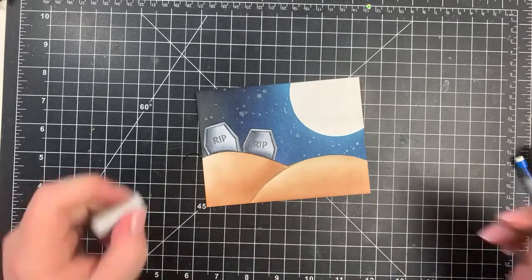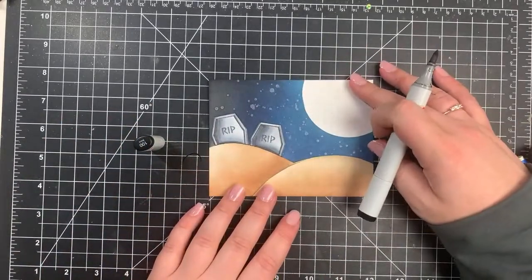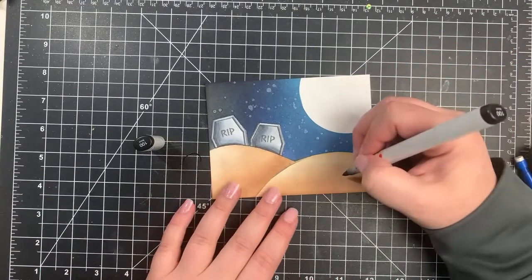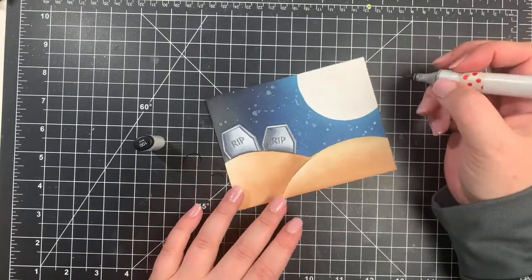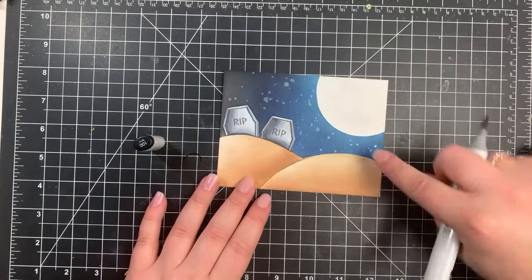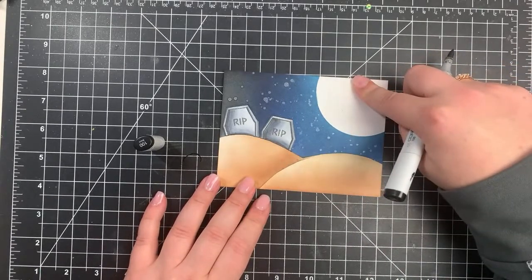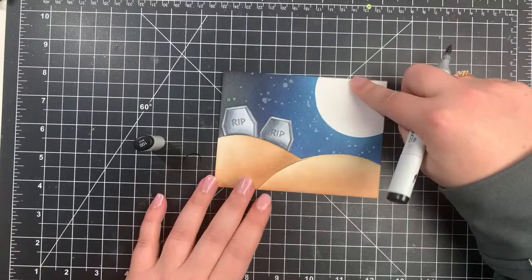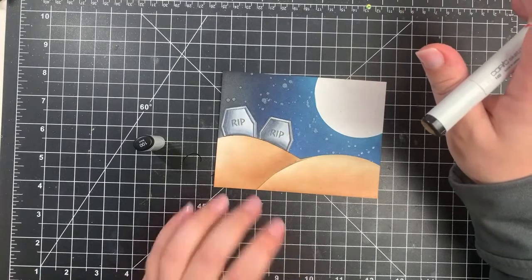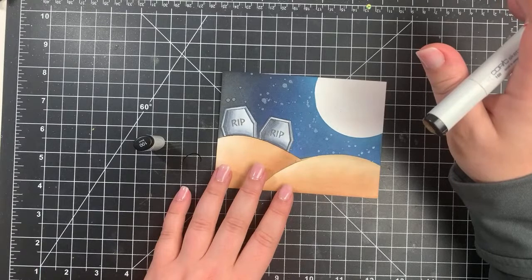All right, so I'm going to draw in my tree, and I wanted to kind of go through my moon. Should I do it on the top of this hill, or maybe I'll do it on the top of the hill and put my sentiment down here. What do you guys think? Help me out. Starting at the top of the hill or starting at the bottom of the hill for the tree? I'll let you guys decide. Sentiment on the hill. Okay.